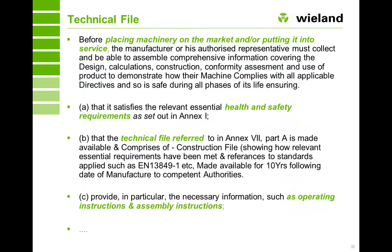Firstly, it's important to understand that before placing machinery on the market and or putting it into service, the manufacturer or its authorised representative must be able to assemble comprehensive information covering the designs, the calculations, construction and conformity assessment and use of the product to demonstrate how their machine complies with the applicable directives and is safe during all phases of its life cycle.